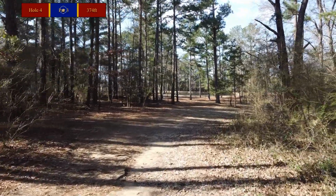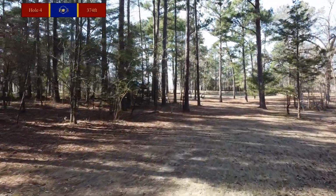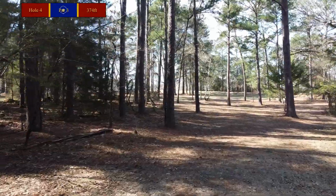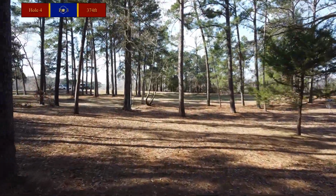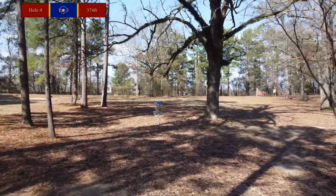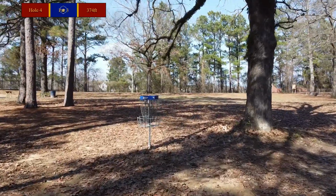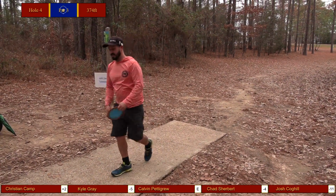Here we are, hole 4, par 3, 374 feet. This one is going to be in the straight position, I believe. So, no OB, aside from this road way behind the basket, which you'd really have to crush it to get there. This pin location that we are currently seeing is the round 2 location, so not going to go there quite yet.